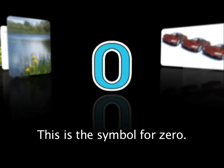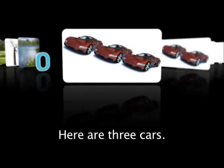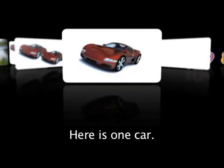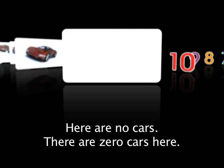This is the symbol for 0. Have you seen it before? I'm sure you have. Here are 3 cars. Here are 2 cars. Here is 1 car. Here are no cars. There are 0 cars here.